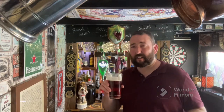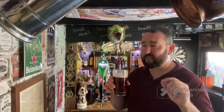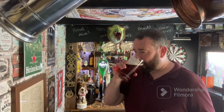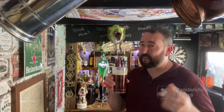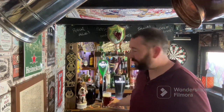As I say, nice rounded flavours of fruitiness. There is that chocolateness in there, very, very light. The citrusy side of things, it's very, very subtle, if there is anything there at all really. So for me, it's the maltiness that comes through, and it's a very moreish maltiness that I get from it. So very nice, very pleasant ale.